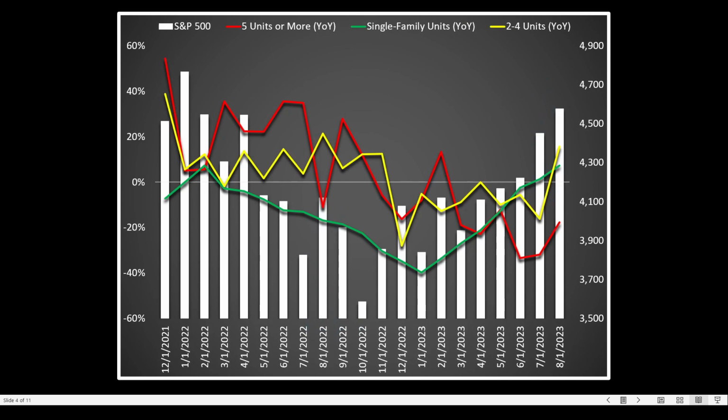The 5 units or more is the red line, and we can see it's down 18%, but it's actually an improvement from what we've seen in prior months. We were down around 32, almost 40% at one point just a few months ago.